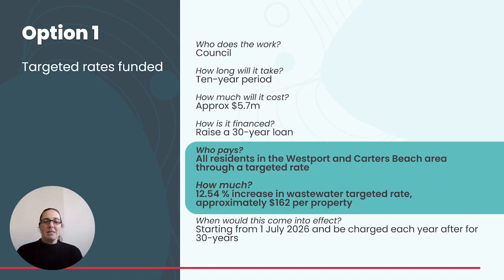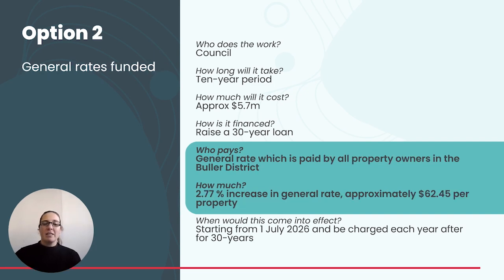Well, for both options, council will look to do the work over at least a 10-year period. Both options are likely to cost $5.7 million, and to do this, we are raising a 30-year loan to fund the work. The main difference between the options is that option 1 is being funded through a targeted rate. This means that all residents in the Westport and Carters Beach area will pay approximately $162 per property from the 1st of July 2026. This is a 12.4% increase in wastewater targeted rates, and it will be charged each year for 30 years.